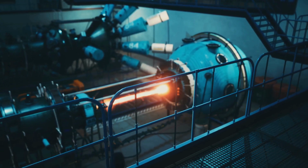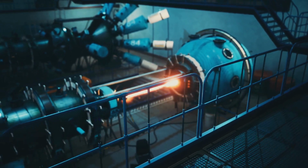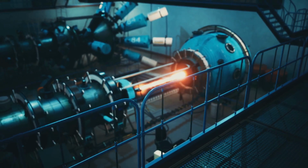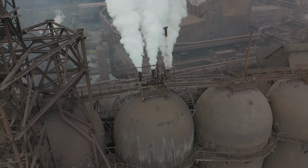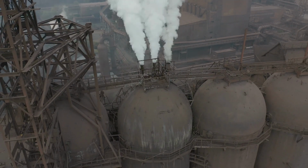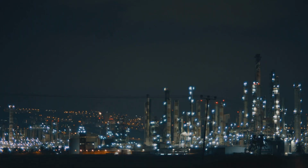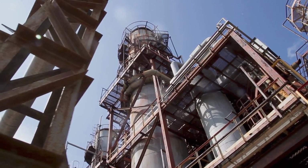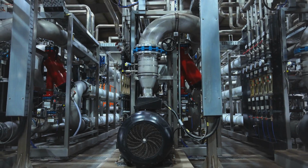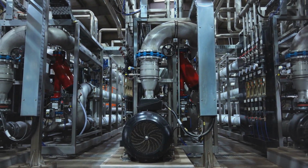This intense environment, combined with a special iron-based catalyst, forces the nitrogen and hydrogen atoms to bond. The result of this high-pressure, high-temperature reaction is ammonia, NH3. This process is an energy-intensive powerhouse of industrial chemistry. The reactors and compressors required are massive pieces of engineering, working non-stop to maintain these extreme conditions.